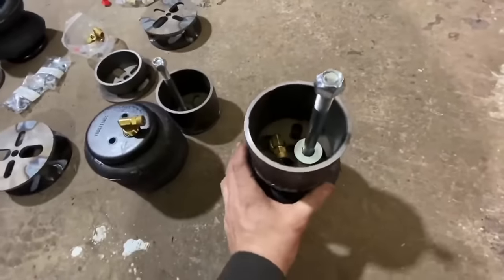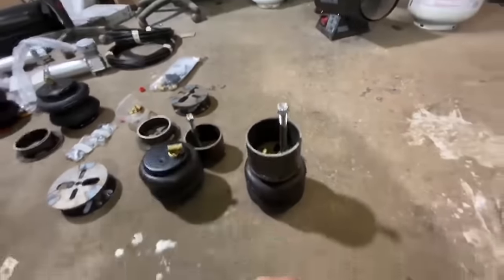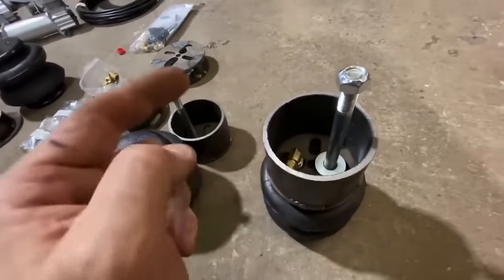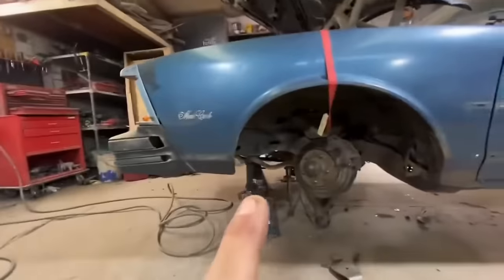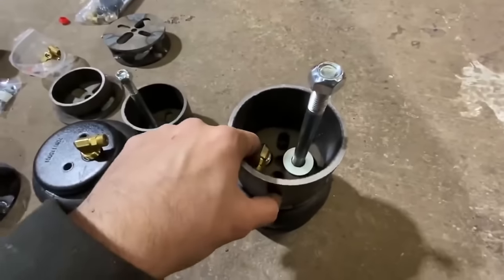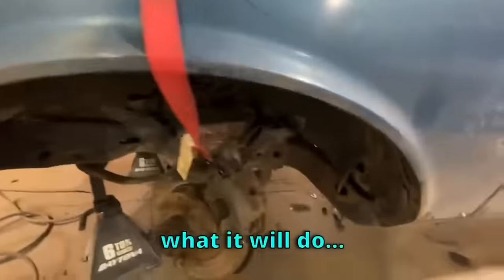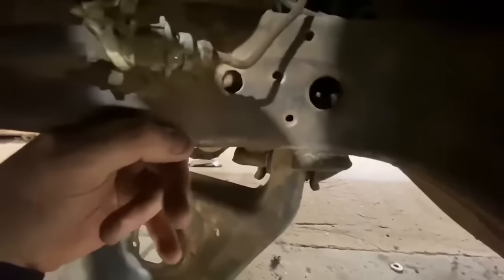So I'm starting to figure out how everything is going to bolt in. And normally you would want this to come out. There's no way that it can on this. So what I'm going to do is run a 90 and then drill a hole right there and have it come straight out. Then it'll all bolt in up here, and my line will actually run right through the frame. It'll be perfect.